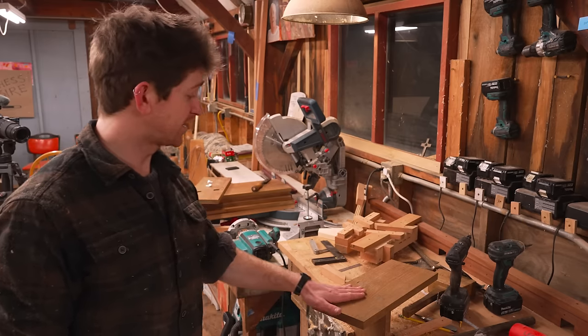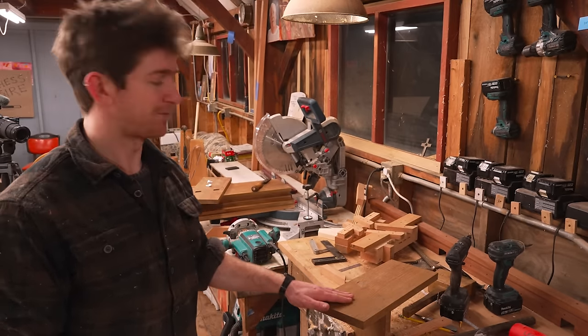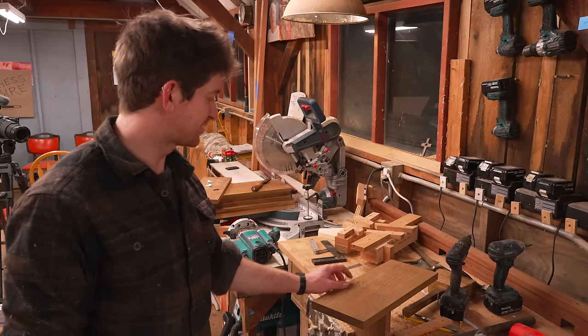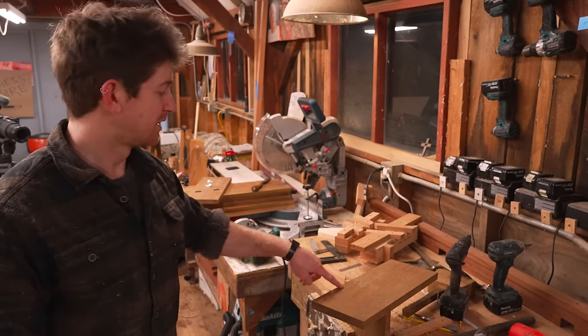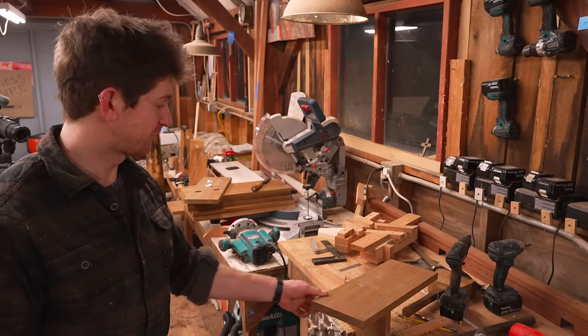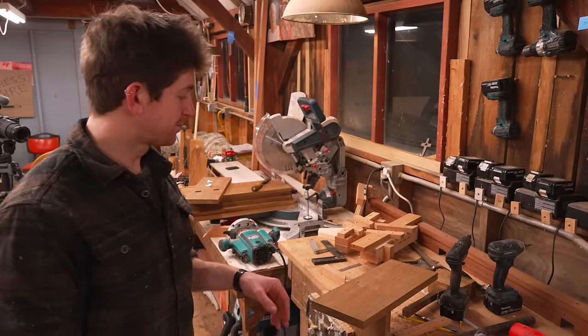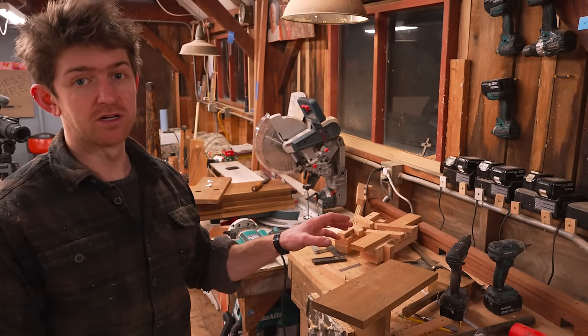So that all lines up really nicely. It's a really nice tight fit. In fact, it's a little bit too tight, if anything, because this tenon actually split out the tiniest bit of the grain in the side rail as the tenon came all the way through. So in retrospect, it might have been better to leave the steps a little bit over length and then cut the tenons a little bit over length as well.